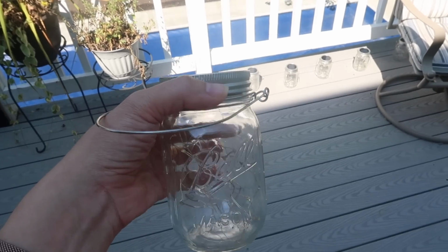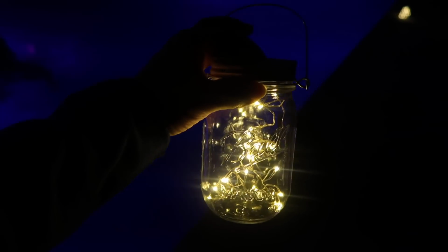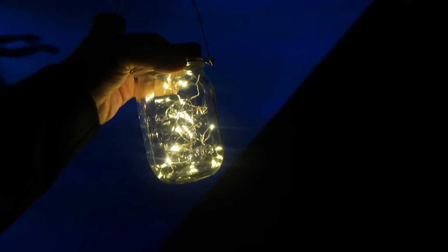They love carrying them around, and they're just a fun little something. They're the cutest thing. People get them and hang them in their trees and stuff. But we're gonna hang them from our deck.